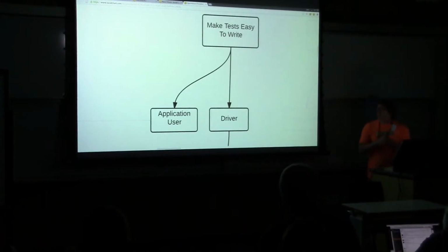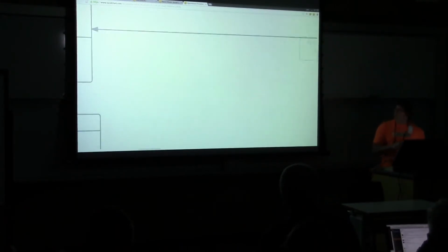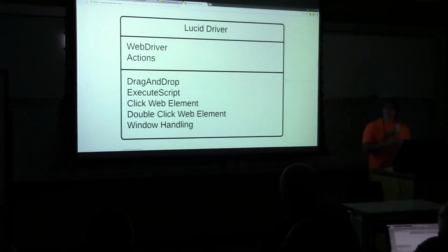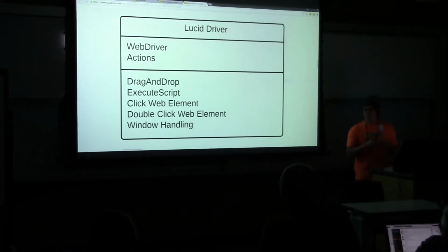The other part, like I said, is our Lucid driver. The Lucid driver contains the web driver. It's on top of the web driver. We've also added our actions class to it. Like I said, we use a lot of the Selenium Actions. So things like drag and drop, executing a script, particularly clicking a web element or double clicking on a web element. I know the web driver provides a strong interface for getting the web element.